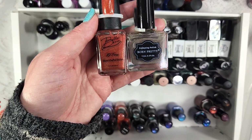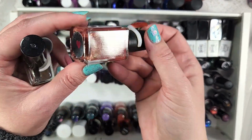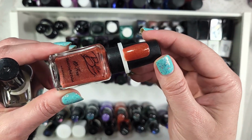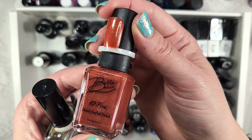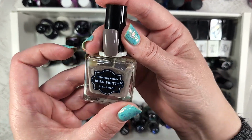We have one from Bella Rossio. This is one that I did get in a mystery box. This one is Candy Corn. This one is not going anywhere. I really need to remember to pull this out for fall. I'm pretty sure I've said that the last couple of times I've run across this bottle because it's absolutely gorgeous. So that is staying. And then I have one from Born Pretty.